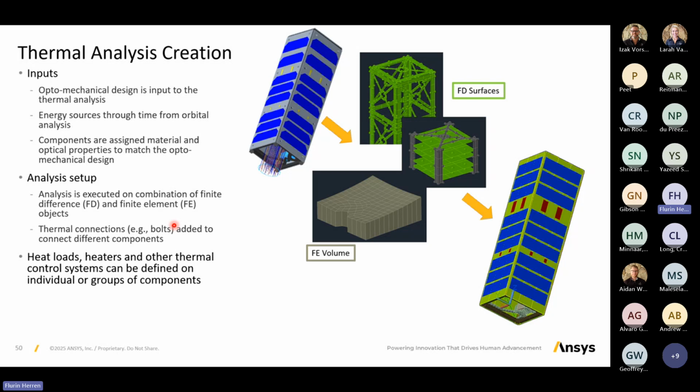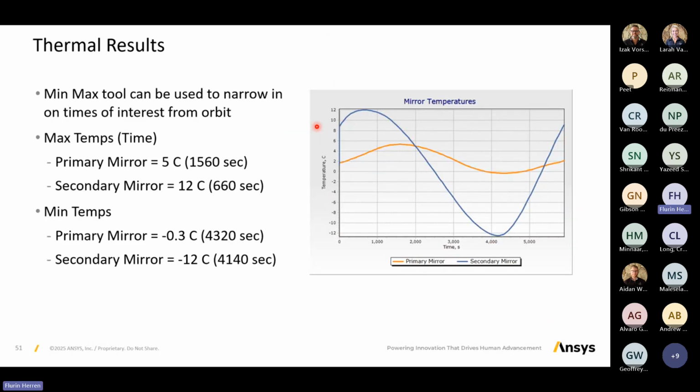We are then doing a setup on the finite difference and the finite element object. So we are mapping basically the heat load onto our satellite here, and then we are applying these thermal results on the primary and the secondary mirror. So you can see the time step, and this was the time of our whole orbit, but we are obviously only taking the worst cases here. So the primary worst case with the max temp and the min temps of our mirror.